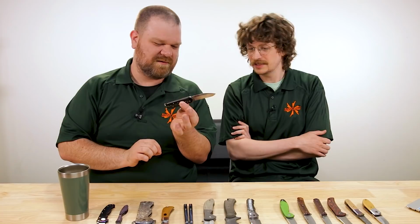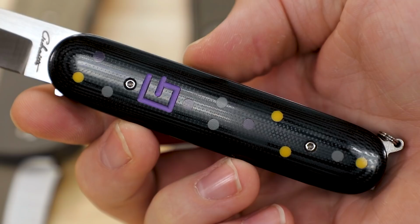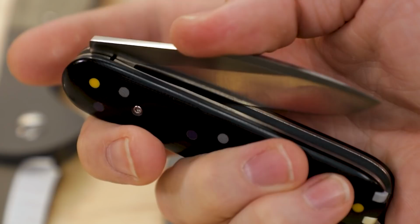So cool. Real quick before we move on. Blade steel on this, CPM 154, black G10 with G10 dots. We also have these in micarta. So there we go. That's as much as we know at this moment. That was pretty close, though. RWL-34 is essentially CPM 154. Could you tell just from touching it, you think? And let me taste it now. Carbon steels have a taste. Yes, as we've discussed on this channel before.